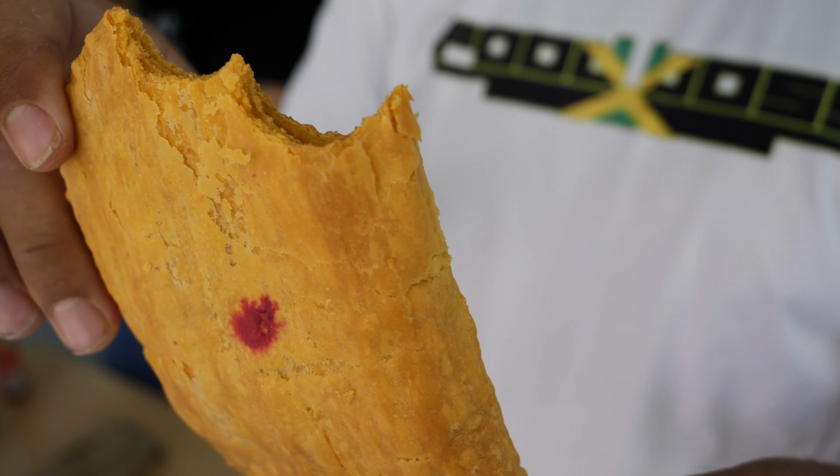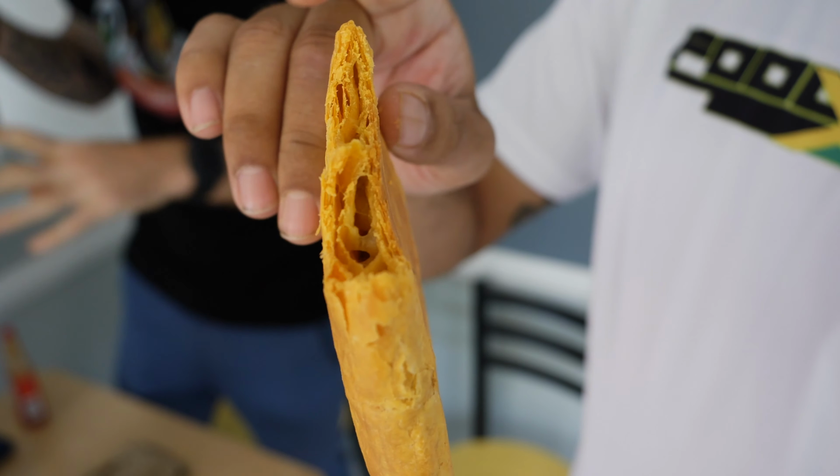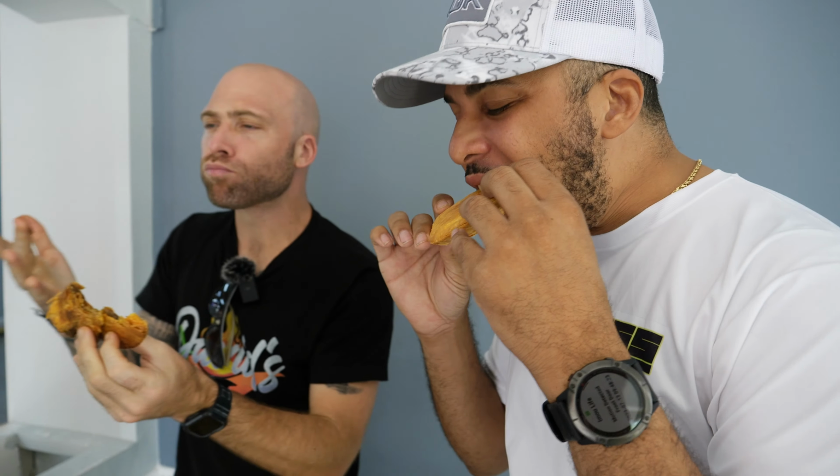Look at this. Look at the flakiness. That's the biggest difference from any empanada that I've had in Miami, Cuban, Argentine, whatever it is. Never like this. This is pastel.